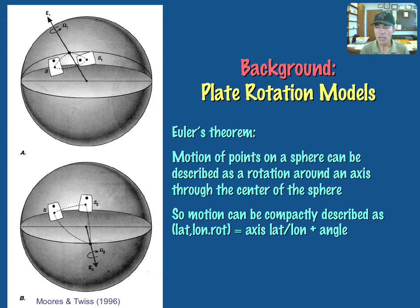And pretty soon there were a lot of other models. Okay, but before I do that, let me step back just a second. Since you guys are an advanced plate tectonics class, I'm sure you've talked about plate rotations before.